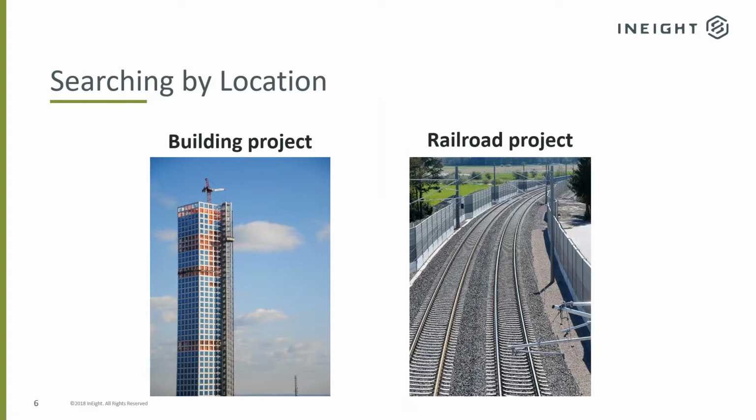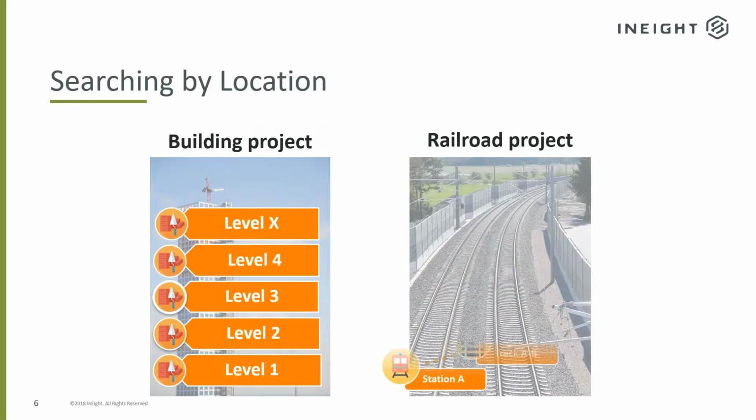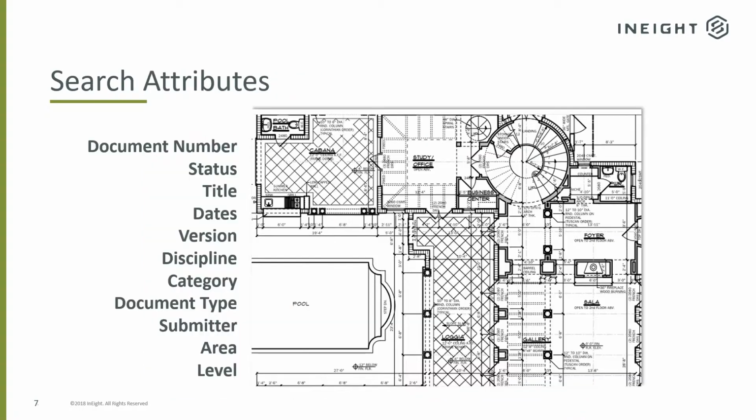You may even have a situation where the document you're looking for has a geographic location associated with it. Maybe the floor on a building or the location on a railroad project. Being able to understand that location also helps you find things much, much faster. So overall, a core key to making sure you find the information that you're looking for is to have an idea of the type of information that you want to search for, and when you introduce documents into your system, that you're collecting and capturing that type of information to make sure you can find it at a later point in time.